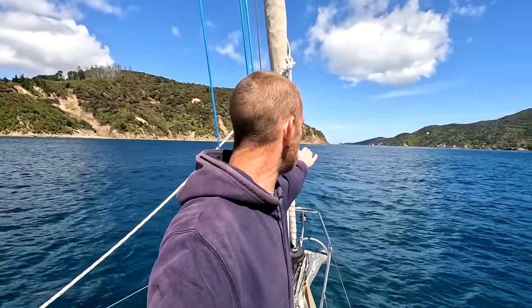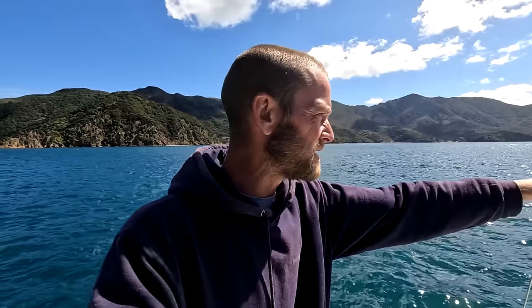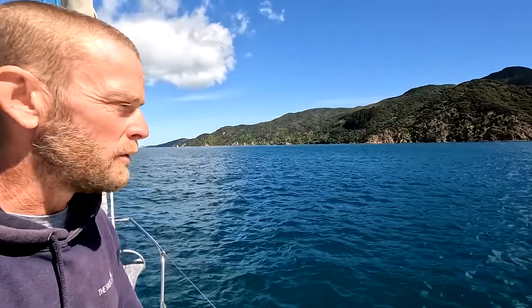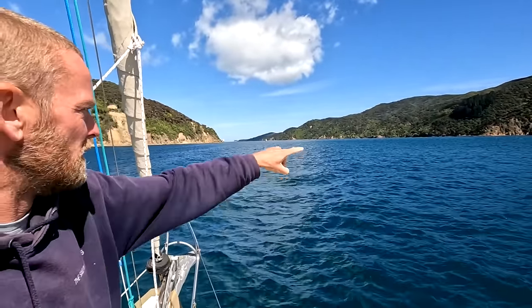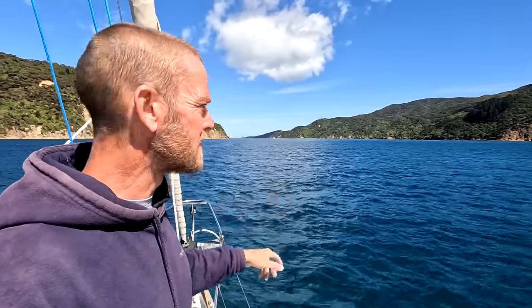Approaching French Pass here. It's slack water, I think it was about half hour ago, so it is starting to run with us now, probably about 3 or 4 knots already. We just passed over a little shelf here which is about 13 meters, and now we're going to go into a big hole in the middle of here. It's 109 meters deep in the middle.